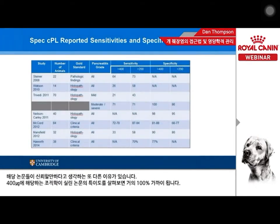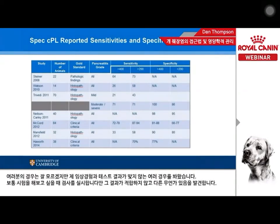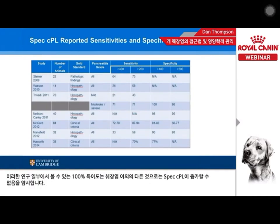Now, there is another reason that I think that these papers are more likely to be reliable. If we take a look at the specificities of the 400 microgram histology papers, they're sitting pretty near 100%. Now, I don't know about you, I've known plenty of occasions where I've had test results come back that just don't seem to fit with my clinical presentation. You've tested it because you feel you ought to, but it doesn't quite fit. And you find there's something else going on.